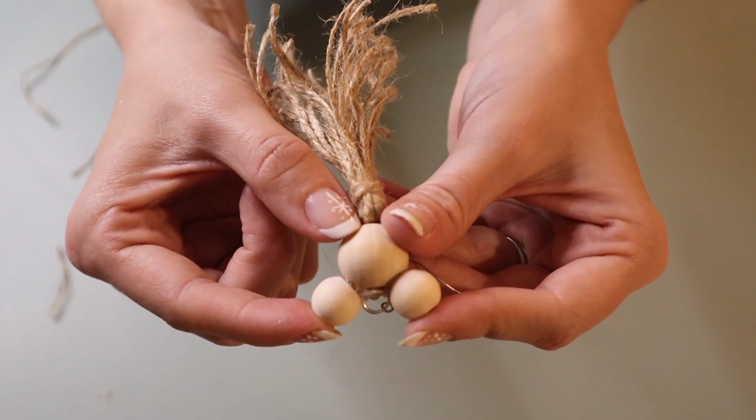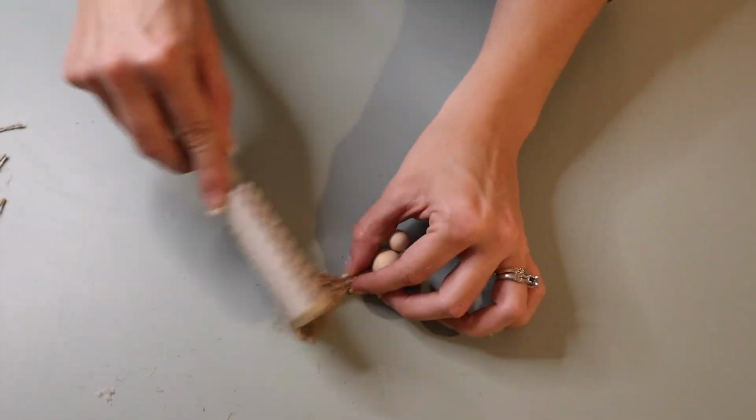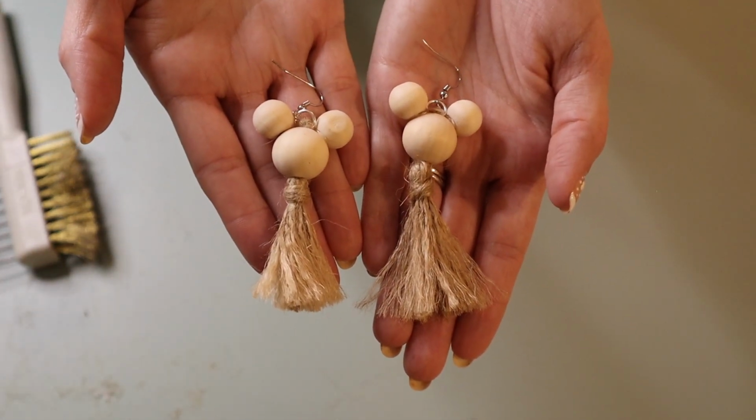But I do like how these turned out. They are very light and kind of farmhousey, boho chic look, so I do love the look of these as well. So here you see I do have the tassels cut at 2 different lengths. I do like the shorter look, but you have to let me know which one you prefer.